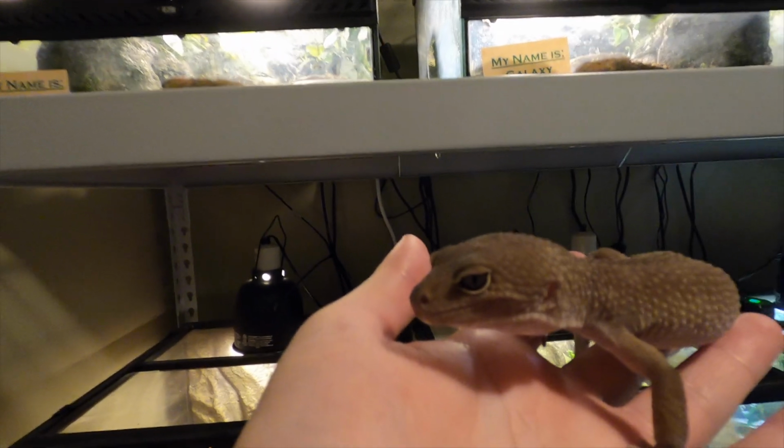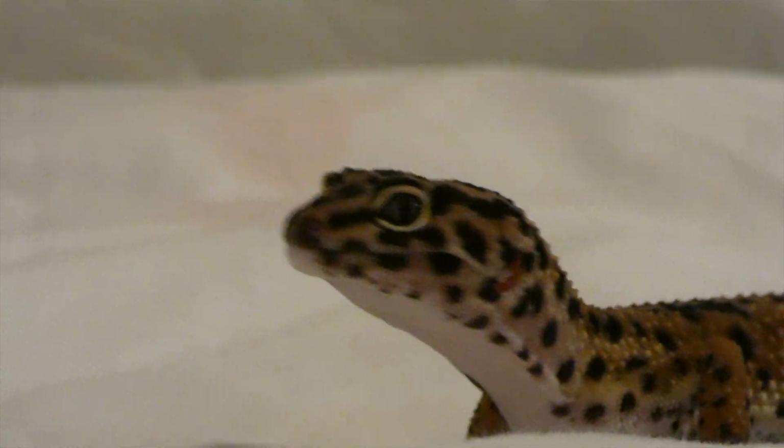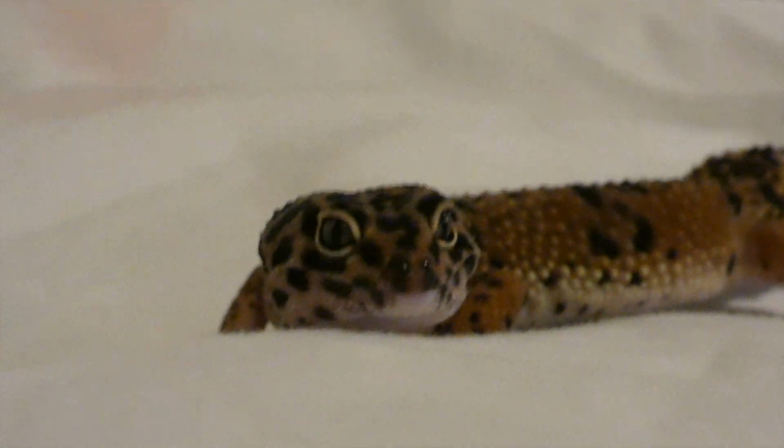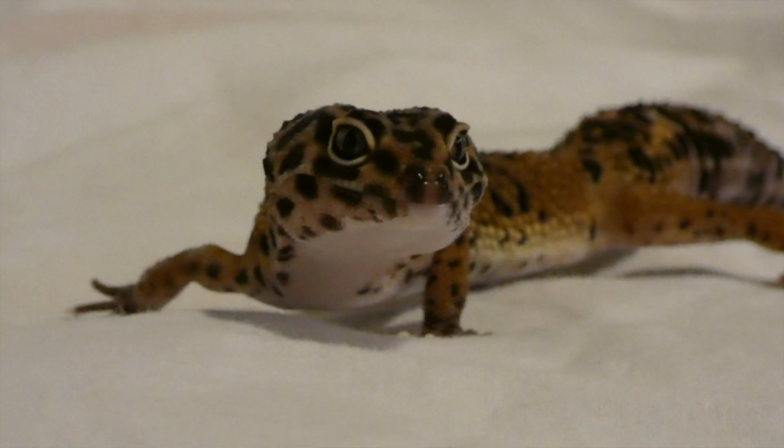Sorry, I'm just fascinated by him. His eyes are so cool. Hopefully I can get a shot of the eye. Might be a little hard to see. I might have to get my other camera, but his eye is so cool. You can really see that stripe in his eye, more like a cat.